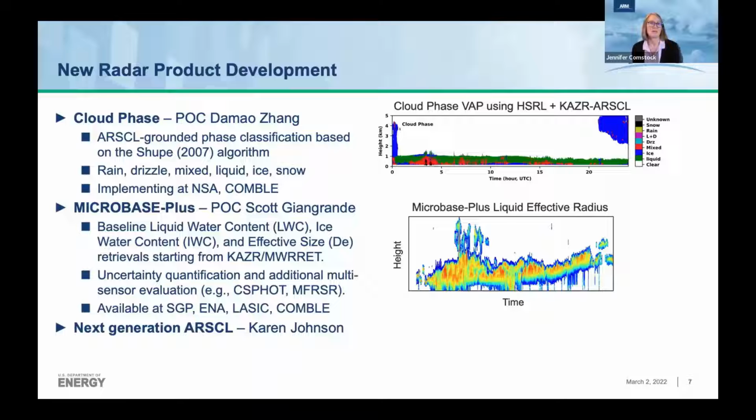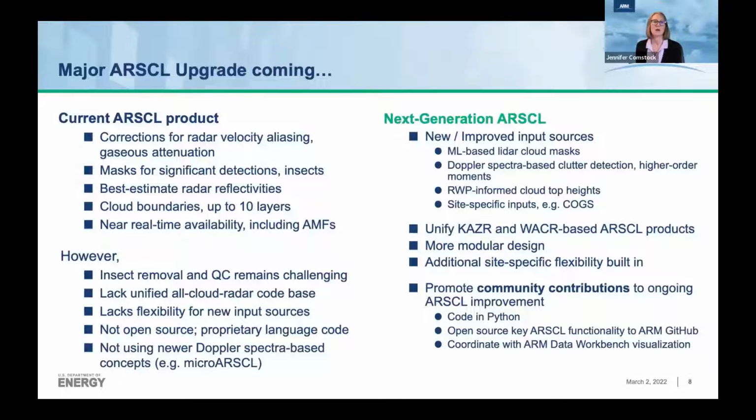And I guess we can't talk about radar products without talking about R-SCOL. R-SCOL is the primary VAP that comes out of the Kaiser type radars. And so I'm going to let Karen Johnson talk about that. She has plans to upgrade R-SCOL. So take it away, Karen.